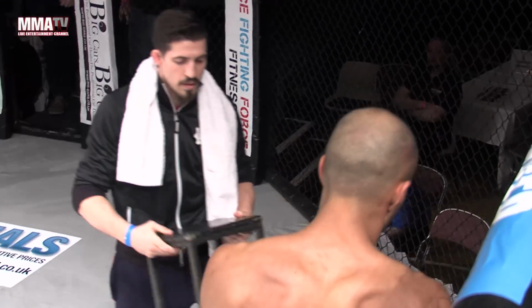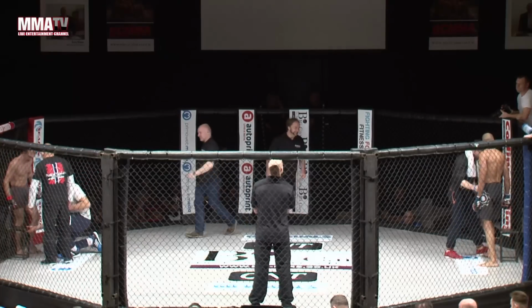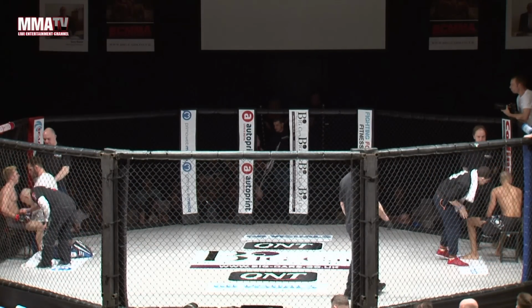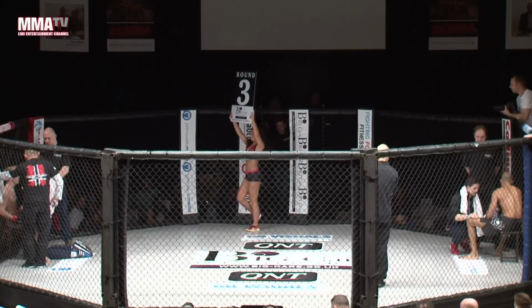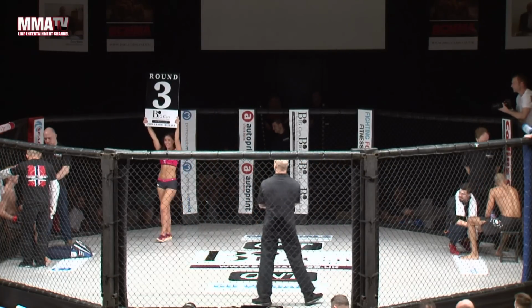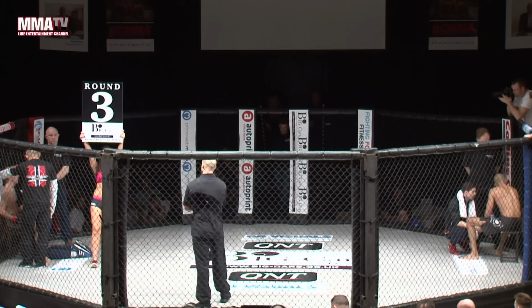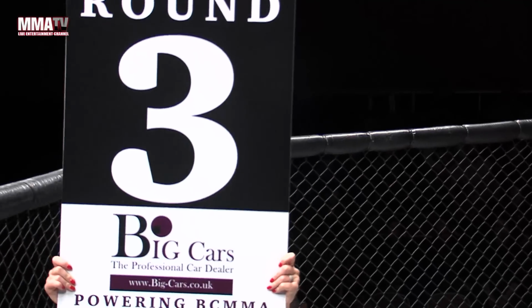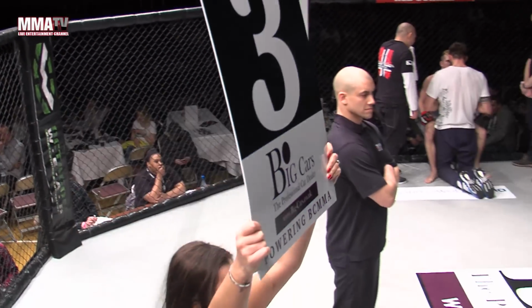Wouldn't surprise me at all if the judges saw this as one round apiece now. It certainly was Dani Khan dictating the pace there, kept his man at range, and did a good job with those long piercing shots. And the key point, Josh, is that he didn't go to the ground with Markus Haegland, which is where Haegland won the first round.